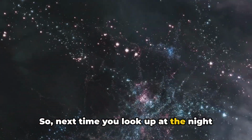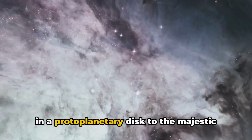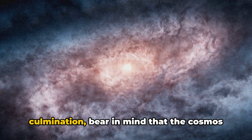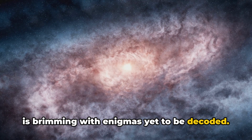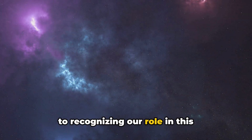So next time you look up at the night sky, remember the fascinating journey each planet has taken, from a humble dust grain in a protoplanetary disk to the majestic celestial body it is today. As we bring our celestial voyage to a culmination, bear in mind that the cosmos is brimming with enigmas yet to be decoded. Each fresh revelation, each novel understanding draws us one stride nearer to recognizing our role in this magnificent cosmic ballet.